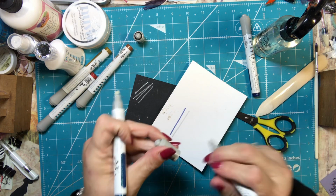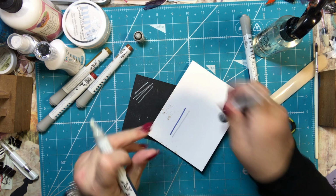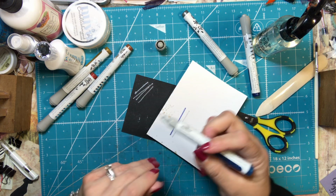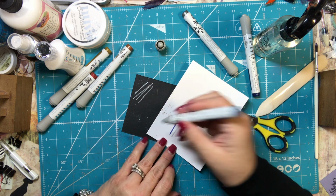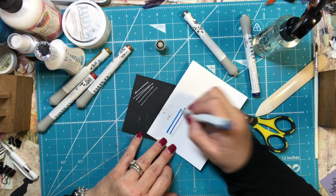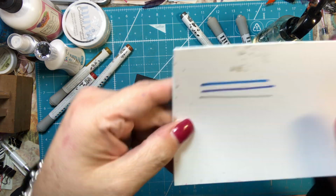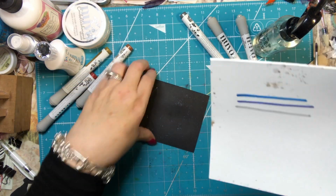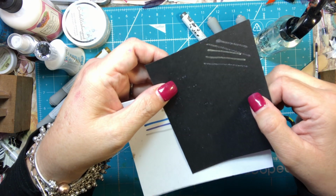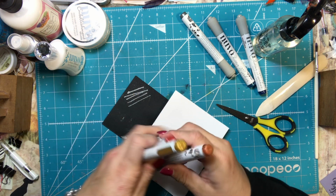Doesn't look too much different from that one on there. But on here it does. Oh gosh, now I don't know which lid goes with which. Maybe it doesn't matter. And then this one is Blue Bliss. Ooh, that's pretty. So there's those three on there, and then here's the three on the black, and they all look very similar on black, which is good to know.